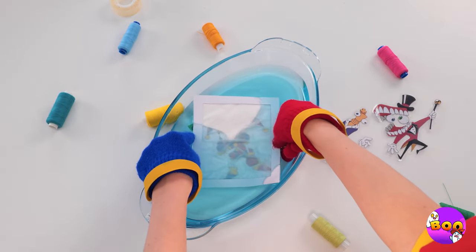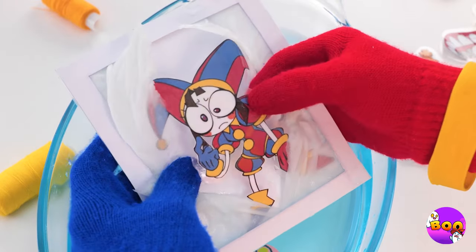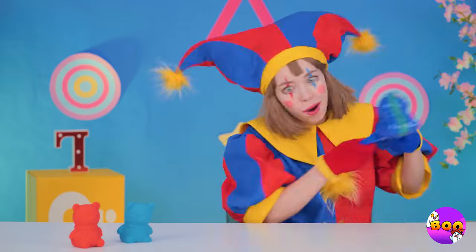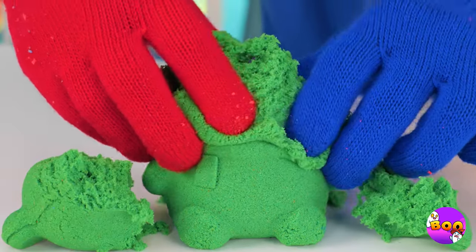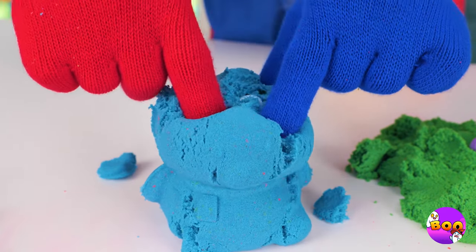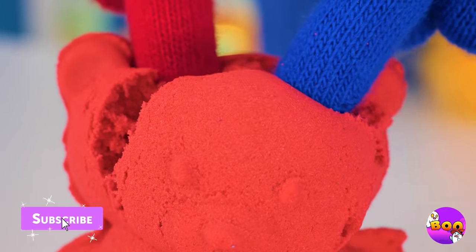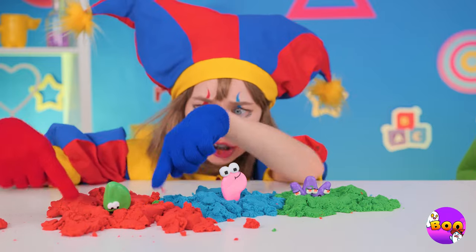Pretty soon, we'll have our very own amazing 2D circus, complete with our very own tiny Pomni. Just wait till you see the 1D circus next. Aw, what cute little sandy bears. And they're just so fun to squish. Look, our little alphabet friends are inside too. Can you guess who's hiding inside? Unfortunately, something tells me that they're not gonna be here for long.